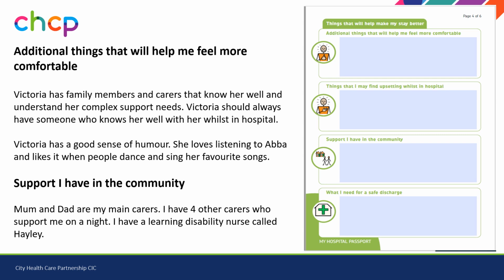If she feels like there's a relationship there with the staff in the hospital or within the practice, then she's more likely to engage. And support that I have in the community as well. So like I said earlier, who's important to her, who is involved within her care, and does she have other health professionals involved that we need to make them aware of, things that we need their expertise on? So does she have a learning disability nurse in the community? So I've put in there that, yep, she has a learning disability nurse.